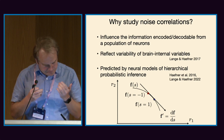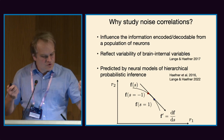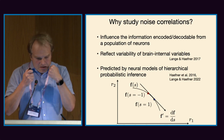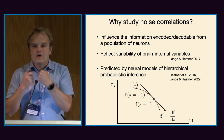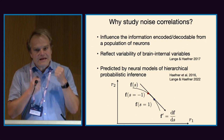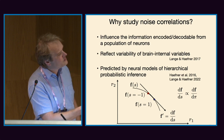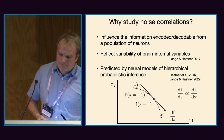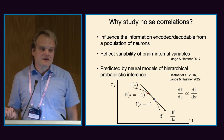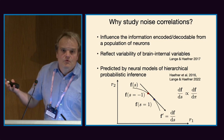Importantly, one can show that if such a hierarchical probabilistic inference system learns a discrimination task, a 2FC task, distinguishing between two stimuli, as shown here, for instance, then the internal belief about the correct choice, which of the two stimuli it is, will influence sensory neurons in the same way the external stimulus influences them. Mathematically, the derivative of the tuning curve with respect to the internal belief about the correct choice, a binary belief, is proportional to the direction in which the tuning changes due to the stimulus. As a result, trial-to-trial changes in the internal belief about the correct choice, even if you keep the stimulus fixed, will induce extra variability in the direction of F prime, so-called differential correlations.